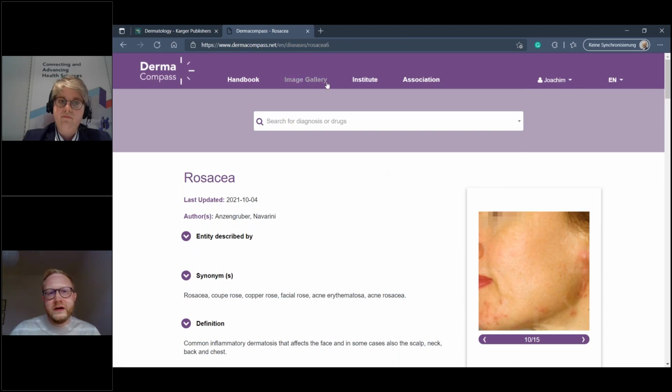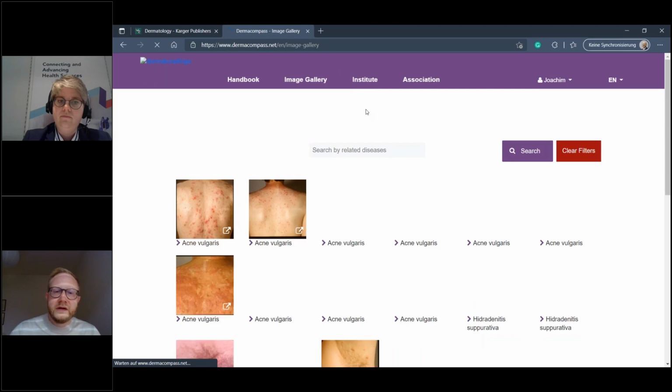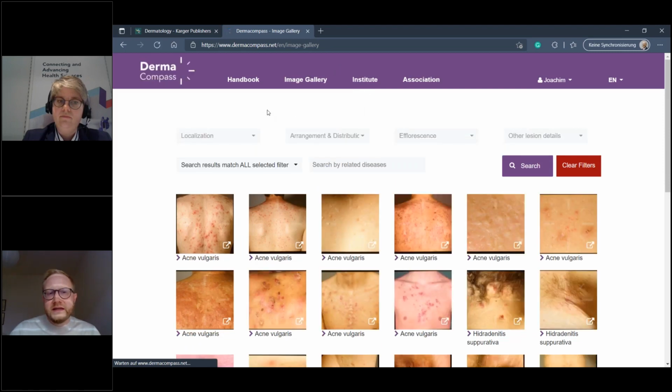The next section is the image gallery, because it's another way to go about identifying a disease or finding a diagnosis. And as Julia pointed out, this is nothing for the faint-hearted. Unfortunately, skin diseases have the tendency to look quite gruesome. So I'm trying not to spend too much time here. I'm just showing you something very neat, which depicts also a step in finding a diagnosis.